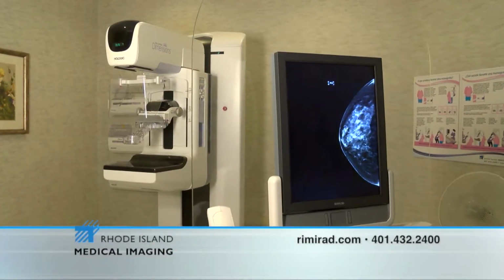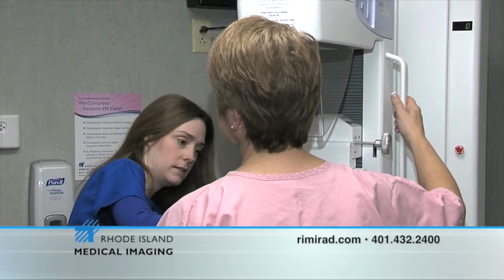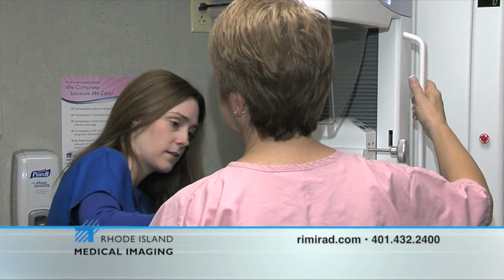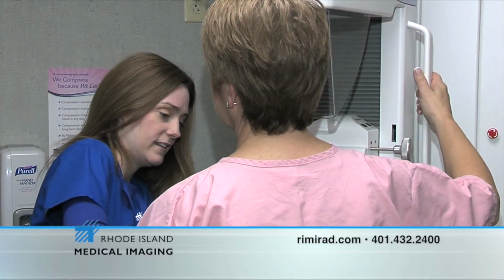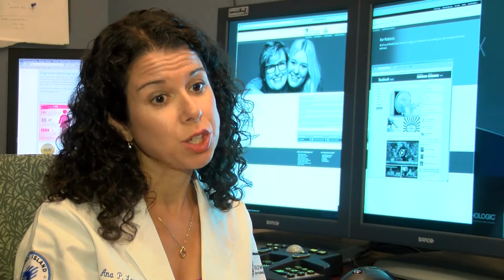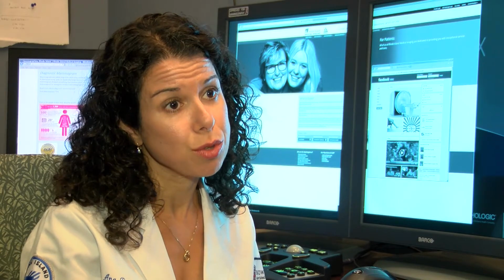So a mammogram is an incredibly low-dose X-ray of the breast tissue. Patients come in, it's a very non-invasive test. There is some positioning that the technologist will do to get the breast tissue onto our image, and then there is some compression of the breast tissue, which again helps us to see through that tissue.